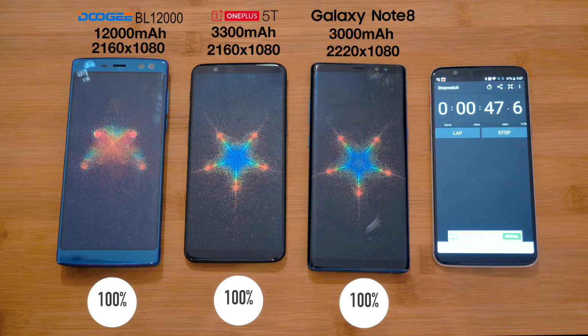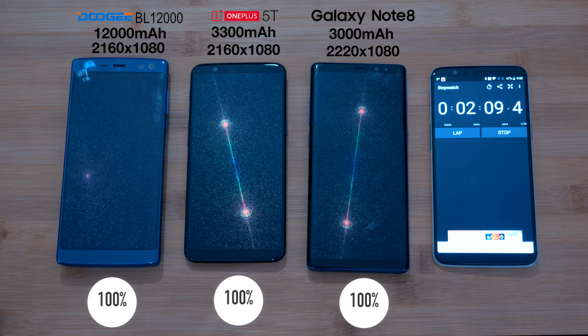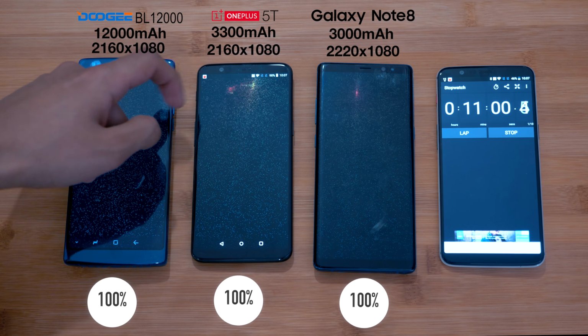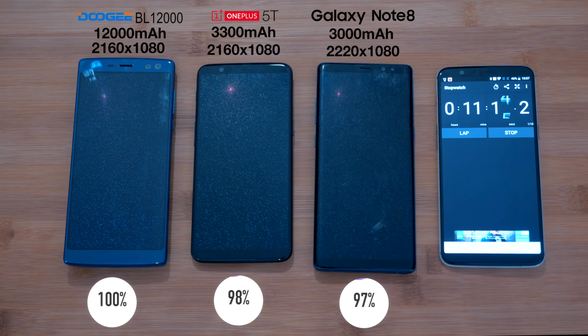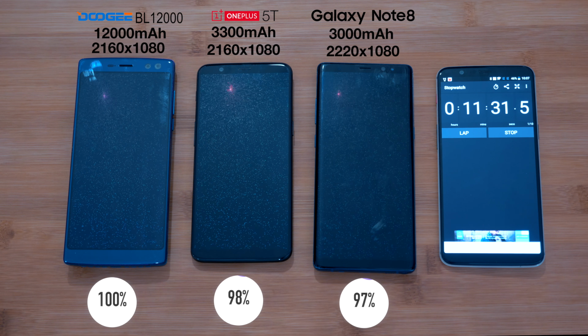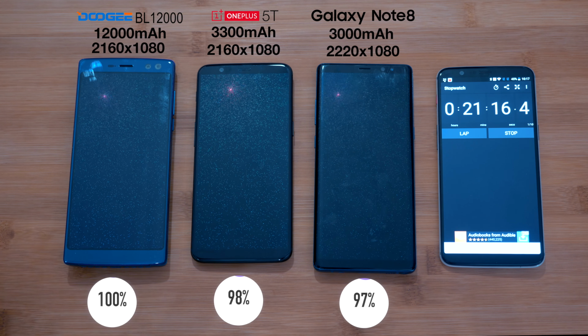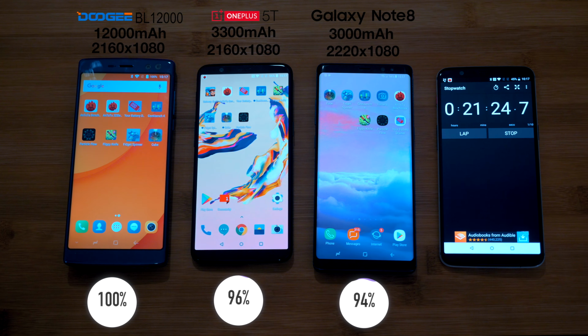Alright guys, this is it. We've got the BL12000, followed by the OnePlus 5T, and then the Galaxy Note 8. And this will be a pretty interesting test. All 3 smartphones are sharing a near identical resolution, and we've just set the screens to the same brightness. And we're going to run the same tasks between all 3 of them, and see which one drains first. We started things off with physics-based particles, and straight away the BL12000 has pulled ahead, by quite a significant margin.